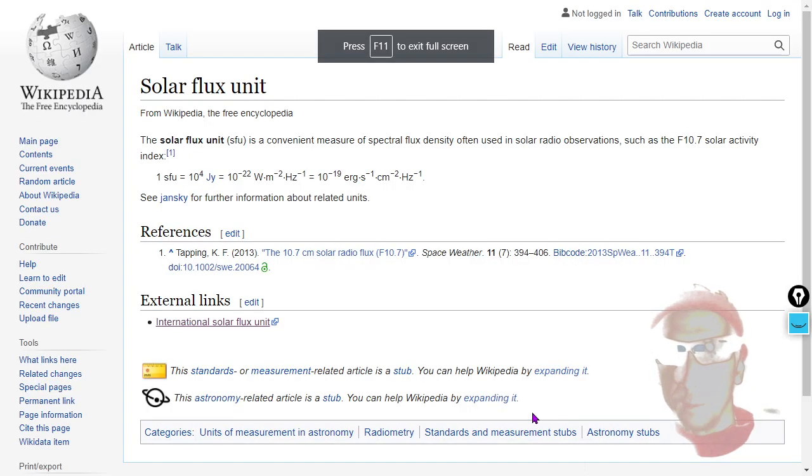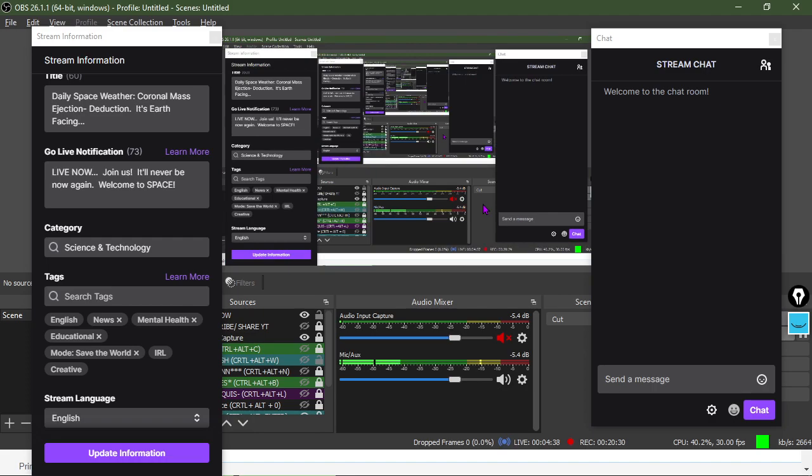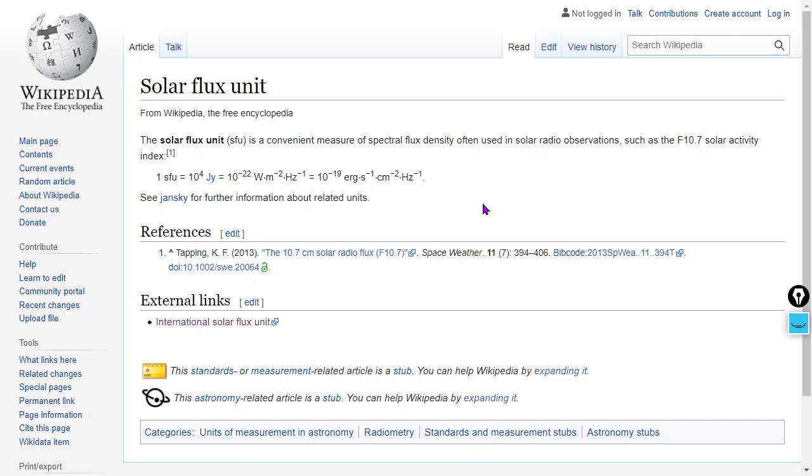Crab pulsar showing up in today's astronomy and space articles. And last but not least, let's talk about the solar radio flux. The solar radio flux is a measurement of the radio output of the upper chromosphere and lower corona.